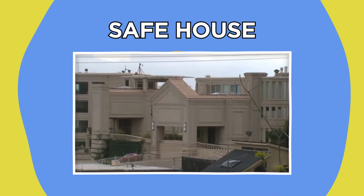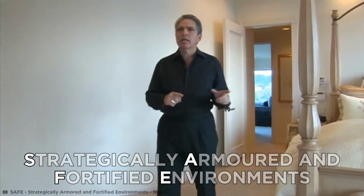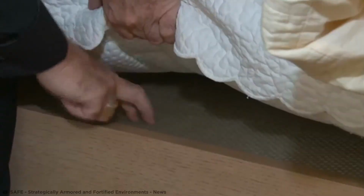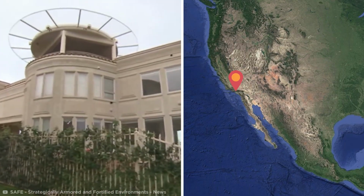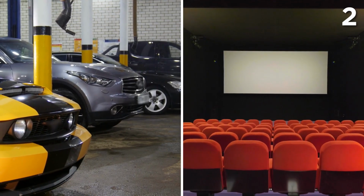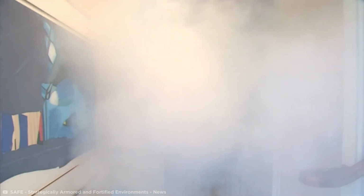Safe House. This next homeowner takes the crown when it comes to home security. The founder of Strategically Armored and Fortified Environments, also known as SAFE, one of the biggest home security companies in the world, Al Corby, has some of the globe's most comprehensive security systems installed in his home. His super secure mansion can be found in the Hollywood Hills and features a 6-car garage and a 2-level home theater. But the real impressive aspect is the super tight security measures.